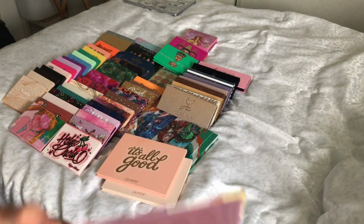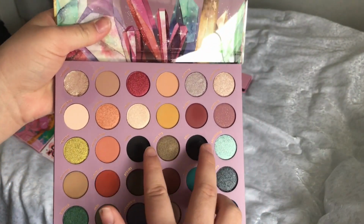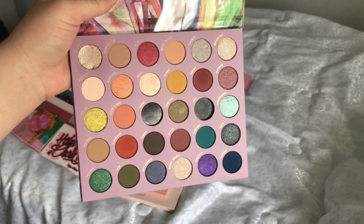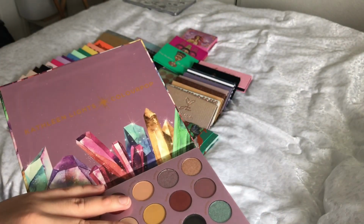And this one is definitely one of the most unique ColourPop palettes, and is probably one of their best palettes. It is the So Jaded Kathleen Lights collab. Amazing jewel tones. Again, these were glitters, so I took them out. They were pretty glitters. I like Opal a lot. This is a really pretty palette. It has a lot of fun colors that you don't normally see, which are jewel tones.